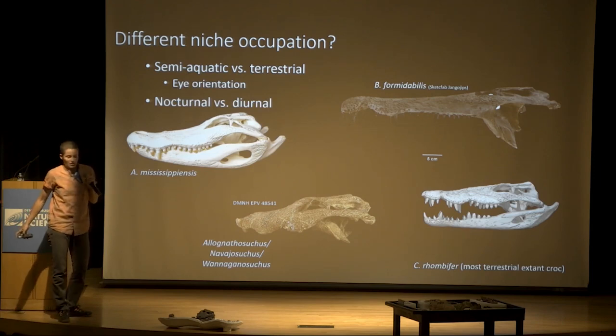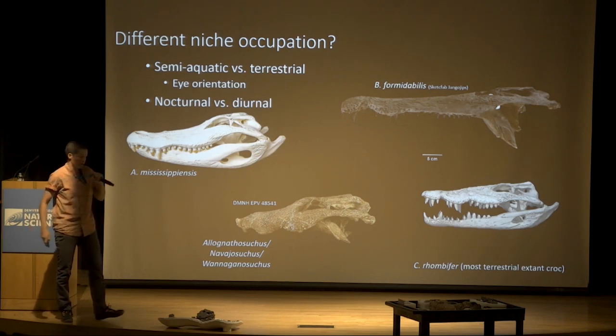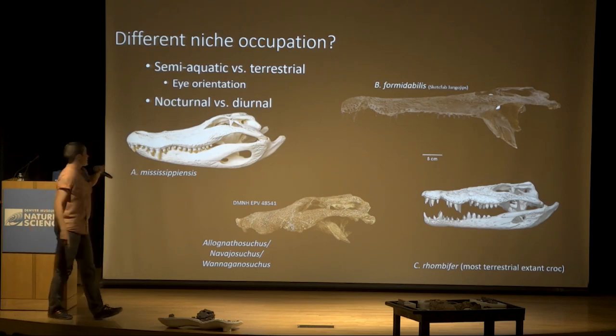Another thing is nocturnal versus diurnal, so maybe some of these were feeding in the daytime and some of them were feeding in the nighttime, but I haven't found a way to look into that.